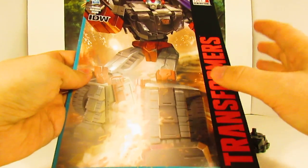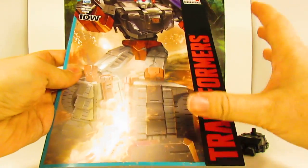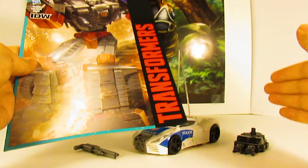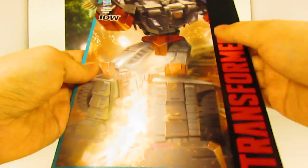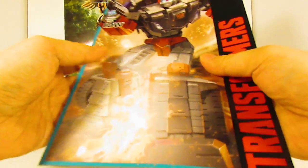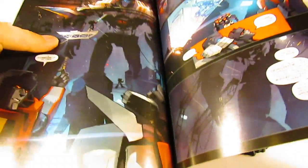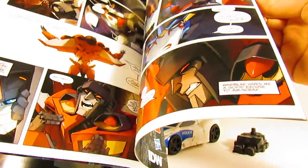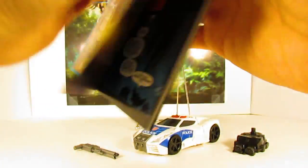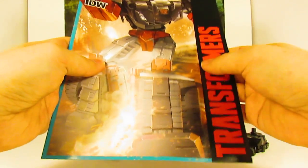The main reason I'm doing it this way is because these are reprints. So I'm going to try and do the Deluxes in order as the comics show. There's going to be this one, and then whichever figure has issue 34 is going to be my next review, and so on, because they actually put them into a timeline order from the series in the IDW books. Issue 33, I'm not going to go into full detail on, but this is where Wheeljack wakes up and comes back, and Starscream tries to get him to help rebuild Superion on Cybertron. But it's a good issue.